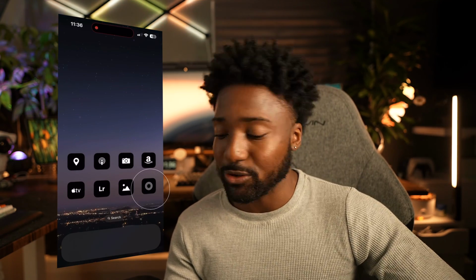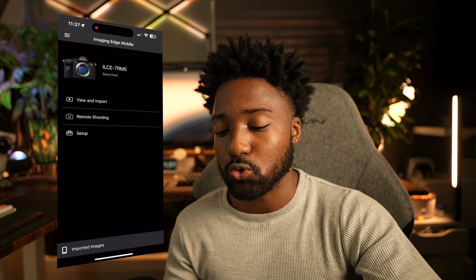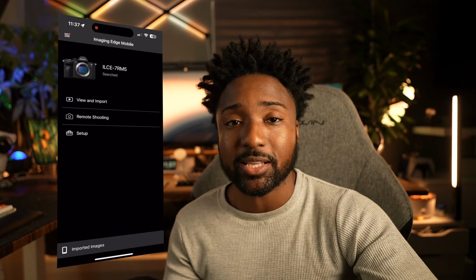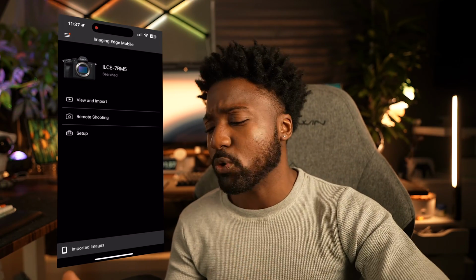And then this one here, you might think it's VSCO, but it's not VSCO. It's actually my camera app, which is going to allow me to import any photos that are on my camera onto my phone very quickly, get all the pictures I need from the SD card on my camera, then edit them in Lightroom very quickly.